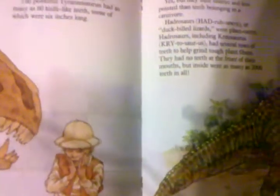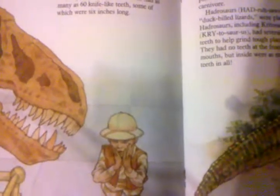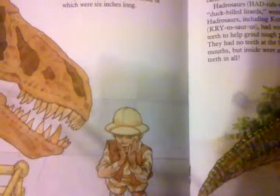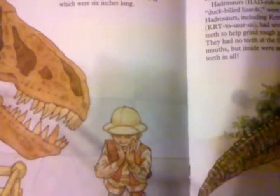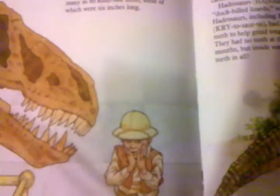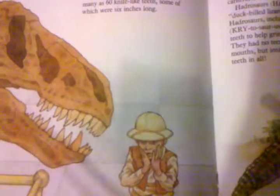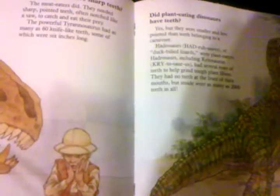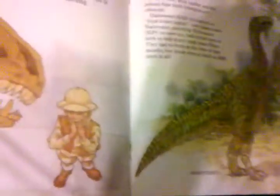Did plant-eating dinosaurs have teeth? Yes, but they were smaller and less pointed than teeth belonging to a carnivore. Hadrosaurs, or duck-billed lizards, were plant-eaters. Hadrosaurs, including Corythosaurus, had several rows of teeth to help grind tough plant fibers. They had no teeth at the front of their mouth, but inside were as many as 2,000 teeth in all.